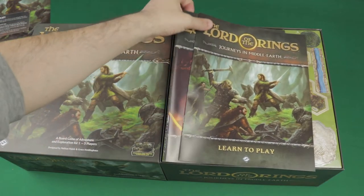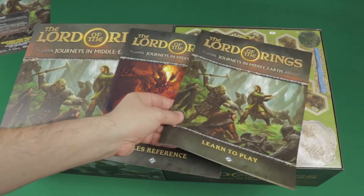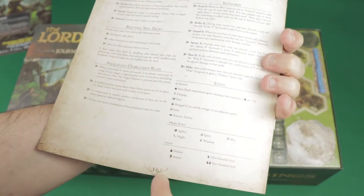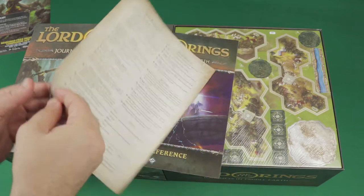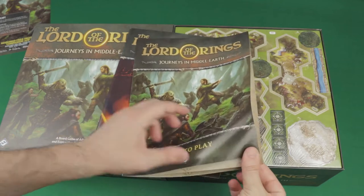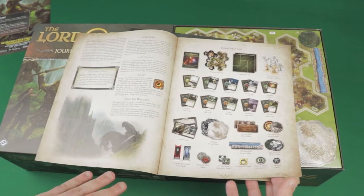And there you go. So we're presented with the two rule books. The learn to play one, which is much smaller than I was expecting. This is a 16-page rulebook, and the last one is actually a quick reference, so that's cool. Not big at all, which is nice. Won't take you a lifetime to learn to play the game. So let's just go through this very, very quickly.